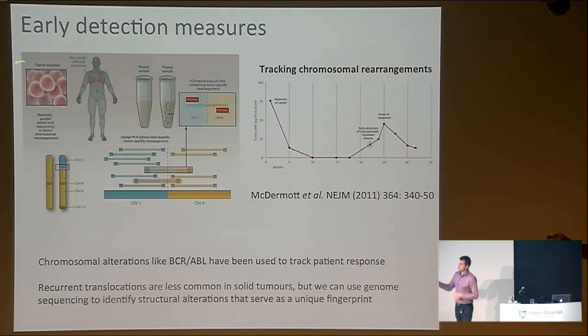Now, what they then did was actually extracted serum from the patients. Now normally, serum is the cell-free fraction of blood. Normally there's not a lot of DNA in there. But when you have a solid tumour growing, what you find is that there's a lot of necrosis, a lot of death as the tumour expands, and small amounts of DNA actually make their way into the serum. So we can extract serum DNA and then test for the presence of this particular alteration and use that to monitor the load of the tumour within the patient.